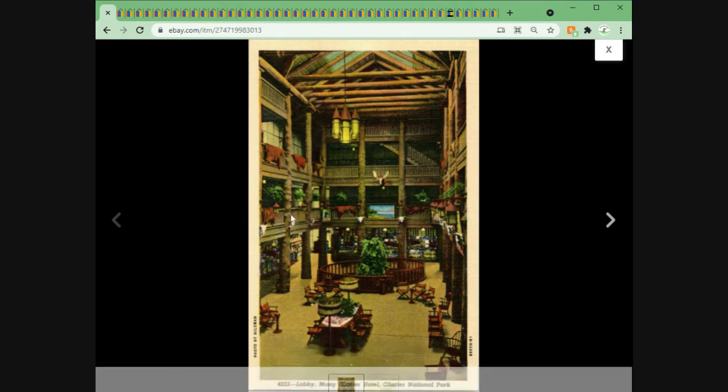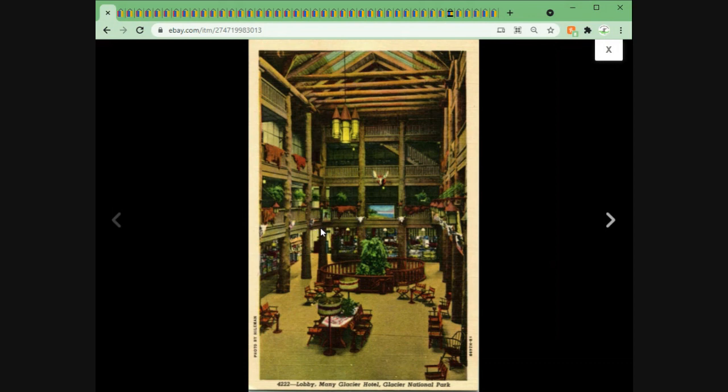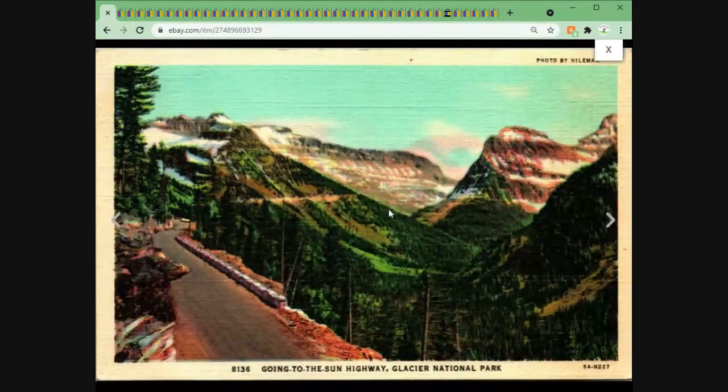Yellowstone, Yosemite, Glacier National Park, all of them had a very similar sort of look, made out of logs and whatnot. So this one's really cool. I like it a lot. $4.95 plus shipping. And then another Glacier National Park.